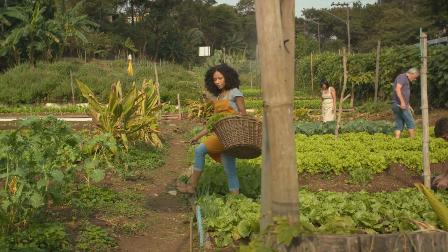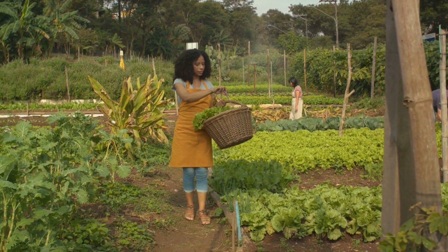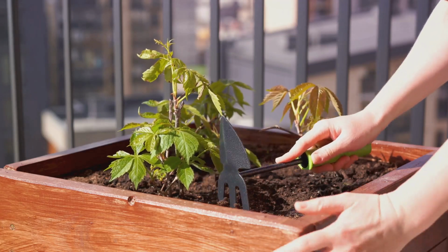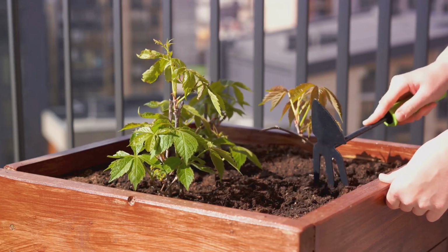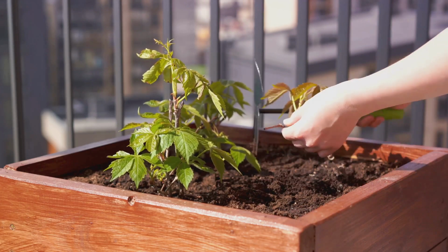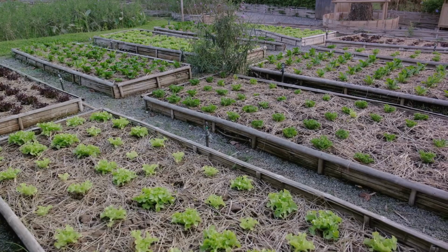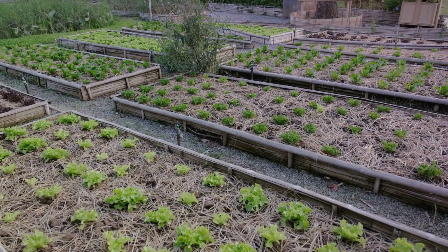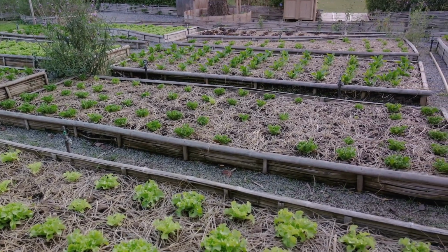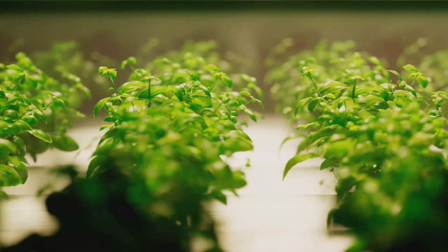We've talked about the importance of selecting the right plants for survival gardening, ones that are easy to grow from seeds, require minimal space, and provide significant nutritional value. We've looked at different gardening setups you can consider, from container gardening and raised bed gardening to vertical gardening, each with its own set of advantages. We've also delved into strategies for optimizing plant growth, emphasizing the importance of quality soil, proper fertilization, and techniques for maximizing yield in small spaces.